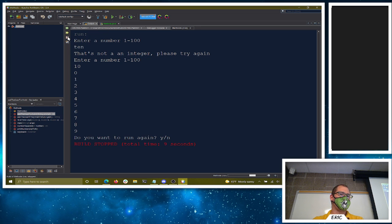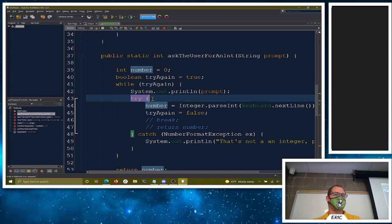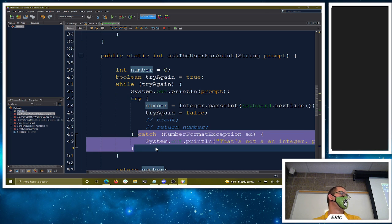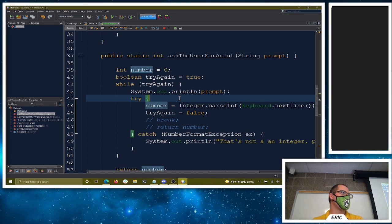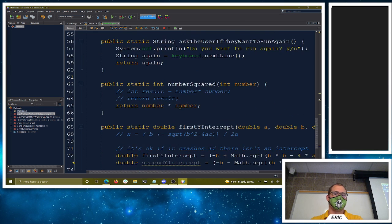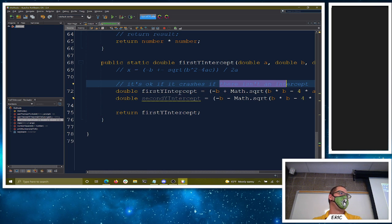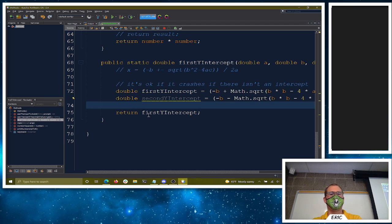So this is called exception handling. We're handling the exception. We know something bad might happen, so I'm going to try, and I'm going to catch. So this is a nice way of making sure we don't crash if we get some really funky input. Our intercept calculation didn't actually crash. We got lucky. If it did crash, we could have done a try catch here as well, and maybe just return 0. 0 is kind of funny though, so maybe it's best that it actually gives you that not a number result thing, but that's kind of fun.